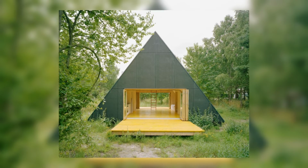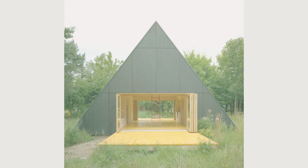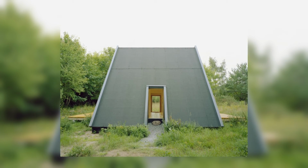The material palette of the house is characterized by pine wood. Plywood panels from pine are utilized for both the facade and interior walls, and the same material is extended to the interior furniture and cabinetry. The flooring consists of pine wood slats.